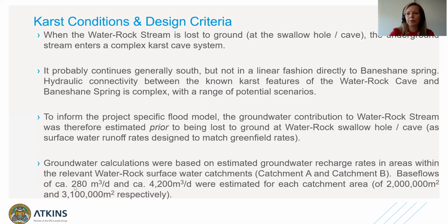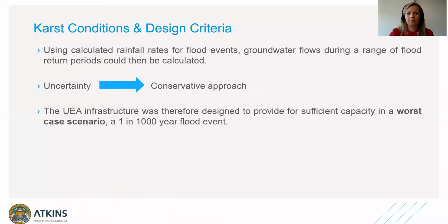So base flows of between approximately 280 cubes a day and 4,200 cubes a day were estimated for each catchment area. Those numbers are quite far apart, and a fundamental explanation for that is the fact that catchment B, which had the larger groundwater base flow, has a sizable portion of gravel aquifers within that vicinity, whereas catchment A has no gravel aquifers within that catchment. Then, based on our catchment and the calculated base flows, we were able to use calculated rainfall rates for flood events to determine groundwater flows during rainfall return periods.